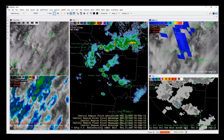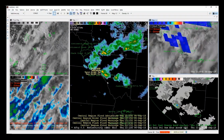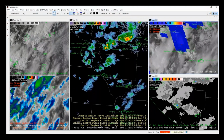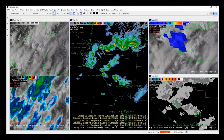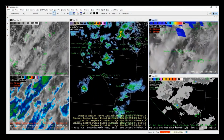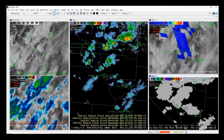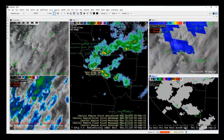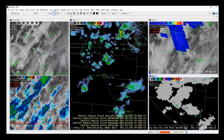And you could see the rain rates pretty heavy. This is instantaneous rain rate, 1 to 2 inches per hour at that time. And if you click off the instantaneous, up to this point, we've only had around 1/10, maybe 2/10 of an inch.